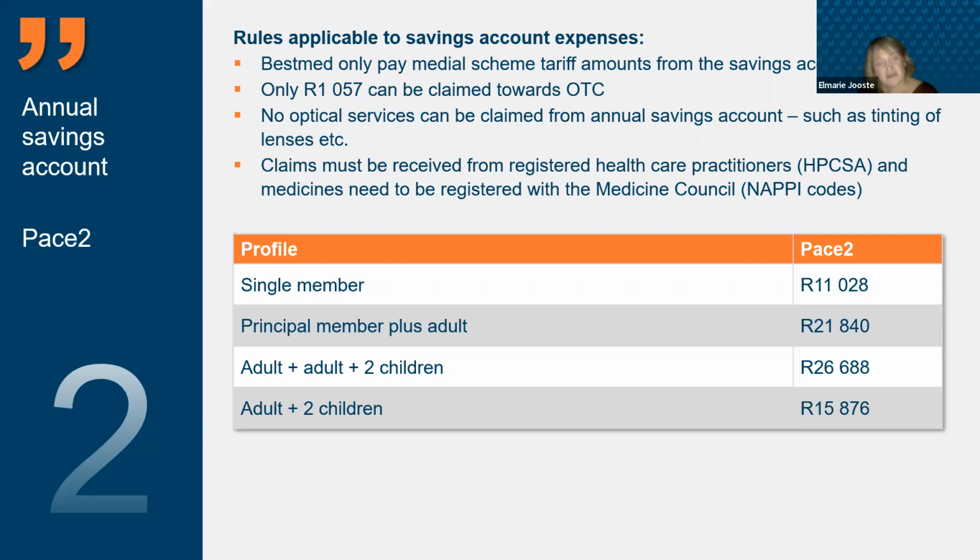So there's two things. And yes, the sooner you deplete your annual savings, the sooner you enter into day-to-day benefits, and that has a direct effect again on the cost of the option because it has an effect on the claims profile. So it has a financial reason as well. But it's important for us to regulate self-medication and to make sure that you rather go to a GP. And I know it's an additional cost because it's now the cost of a GP consultation, but then we know that he or she made the diagnosis and you receive the right script for medication.